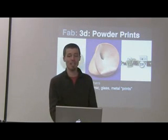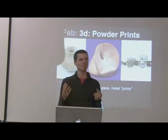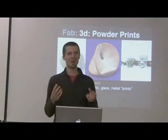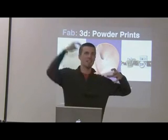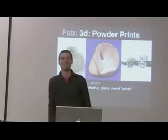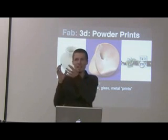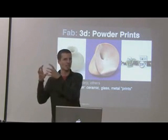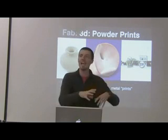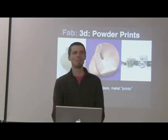This is another example where they used a glass powder bound with, I think, dry egg whites or something like that. So you mix this powdered stuff together, and then you hit it with the alcohol, and there's the actual part, or another one of the actual parts, printed in glass. It comes out really soft and weak and useless, and then you fire it, and it melds together into glass.